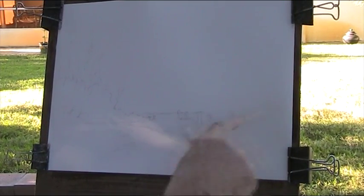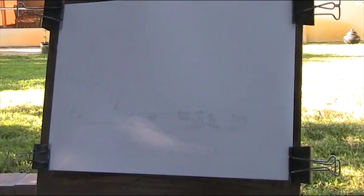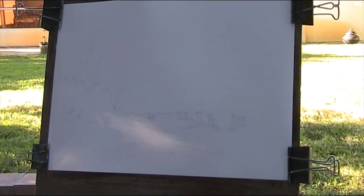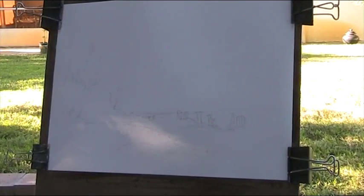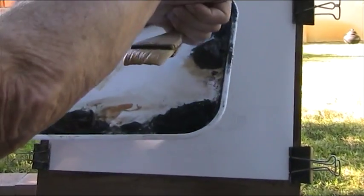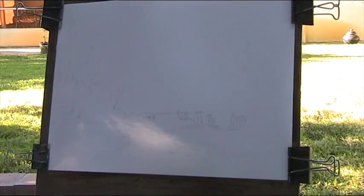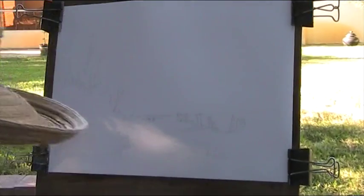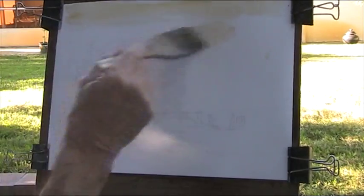My horizon's going uphill there, isn't it? Never mind. Right, I'll put a bit of a wash of raw sienna. We'll turn my palette around. Usual palette of lemon yellow, alizarin crimson, raw sienna, light red, ultramarine, burnt umber, Payne's grey, and burnt sienna. So I just want a wash of the sienna to warm the sky and the whole landscape.